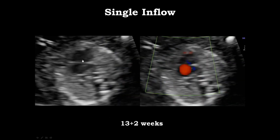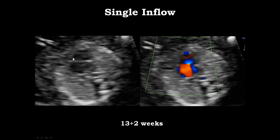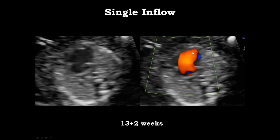This is another example where we use color Doppler, and we can see that it seems there are four chambers in the heart. Obviously, this side of the heart looks much smaller, but color allows us to see just one inflow.